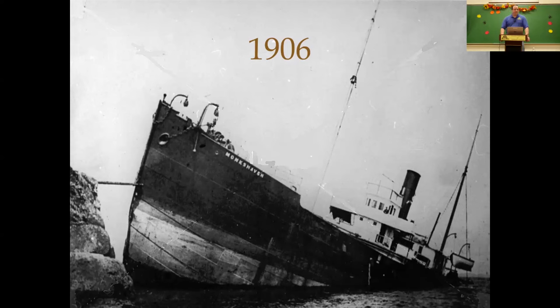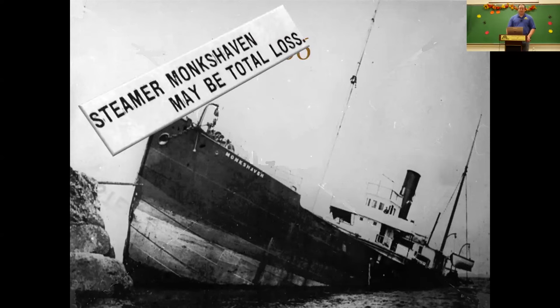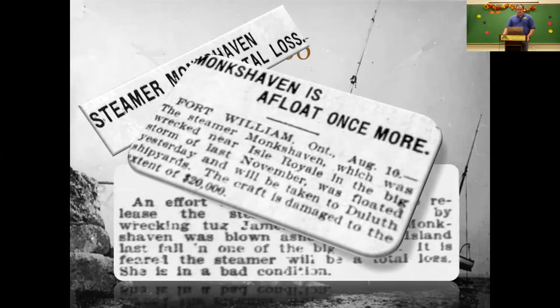We get to 1906. Tom Reed shows up with his wrecking crews, and they're going to pull the Monkshaven off the rocks. After some significant surveys, when you see a ship like this, you got to think maybe it's not salvageable, but turns out it is. And Reed's going to get the Monkshaven afloat, and so he pulls it off the island and he anchors it off the island so they can do a little bit more patchwork on it. And the idea is they're going to tow it to Duluth, to the shipyard there to be fixed up.